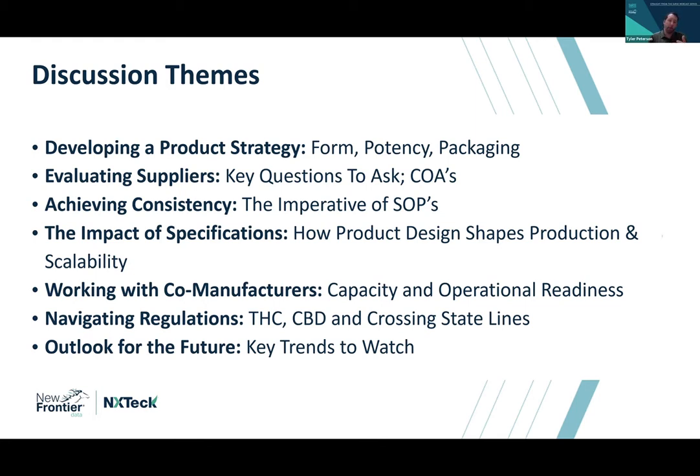Can it be clear on the bottom? Can it not be clear on the bottom? Do you need a child-resistant cap on it? Do you need the special logos on it? Does it need a dosing strip? Does it need the nutritional information? All these things can affect and change the timeline on that.